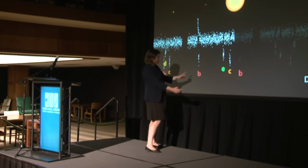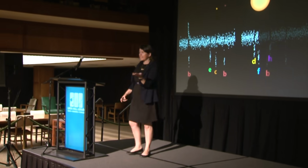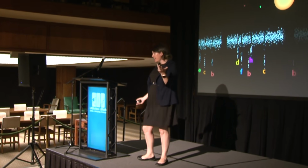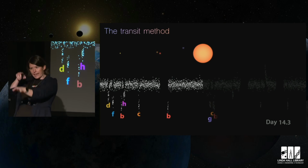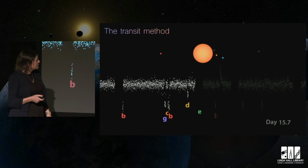The distance between the dips, these 2 dips of planet B, for instance, that tells you how long it takes the planet to go around. So Earth takes 365 days to go around. That's a year. So if you were an alien civilization looking at our solar system and you were lined up just right, every 365 days you'd see the Earth go in front of the sun.